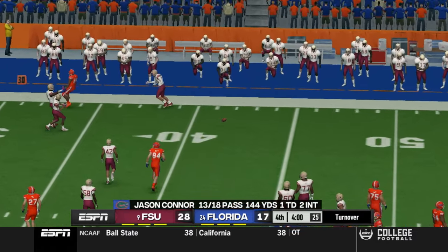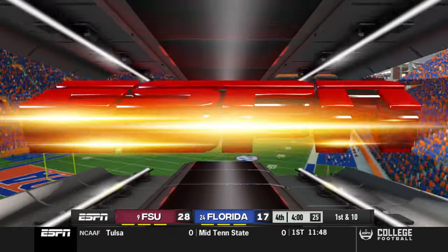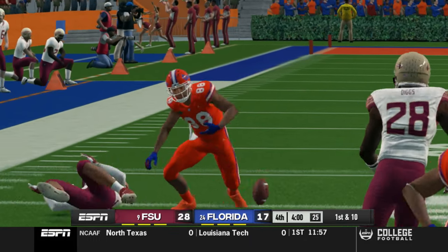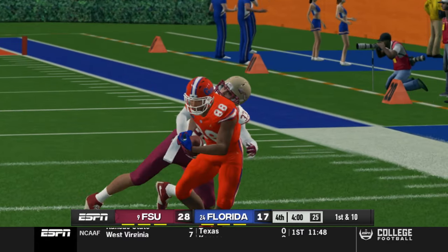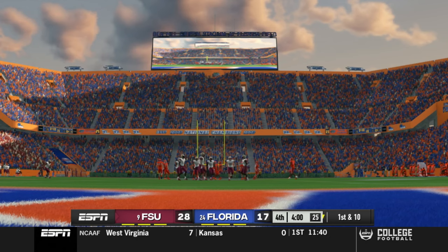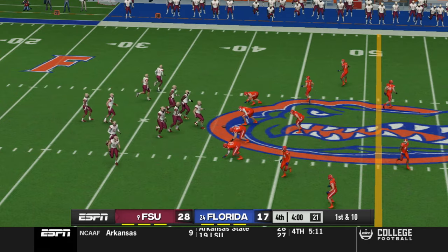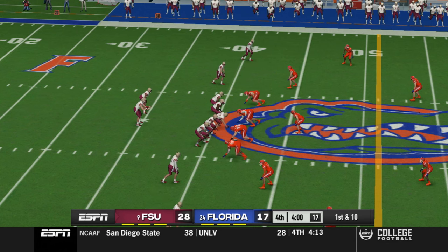Rose incomplete, knocked away. Football will change hands as they fail to convert on fourth down. Both teams are well aware that a score on this drive is going to create an almost insurmountable lead. This defense has really got to step it up and make a stop.